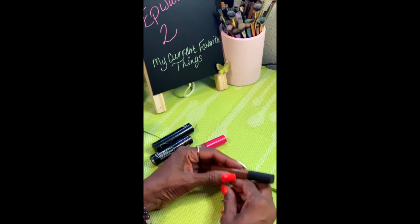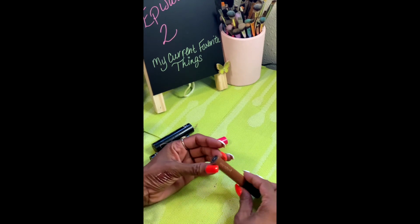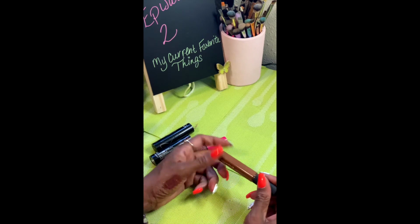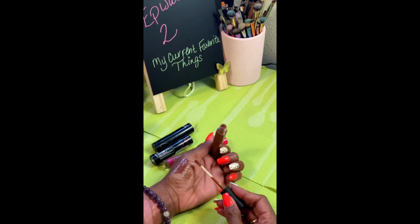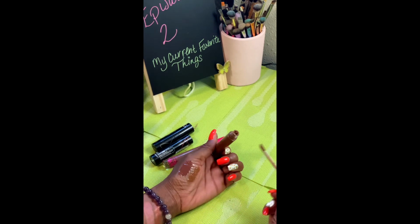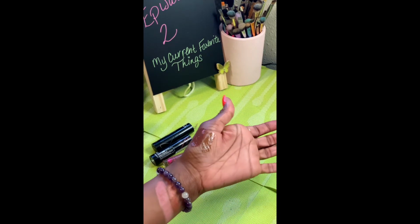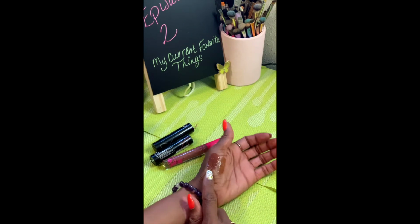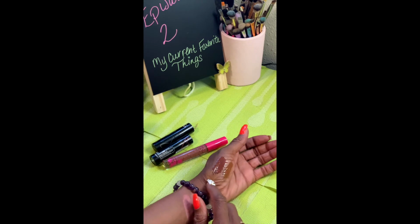Another gloss that I've been loving is by Mented. There's the name. By Mented Cosmetics, and this is in the shade Send Nudes. I love it. As you can see, I have a type when it comes to gloss. I like my glosses either clear or they're going to give me something. This is the Mented and this is the Milani.